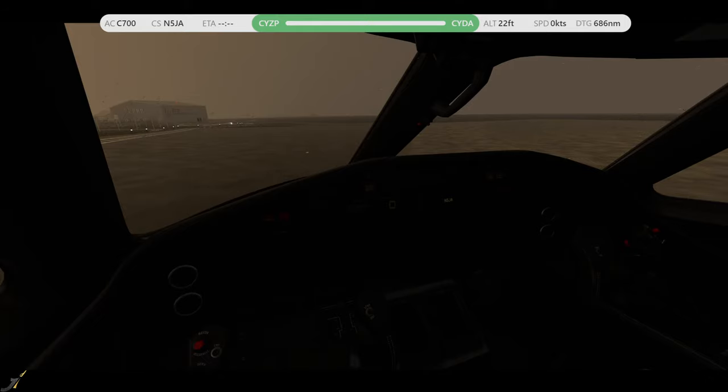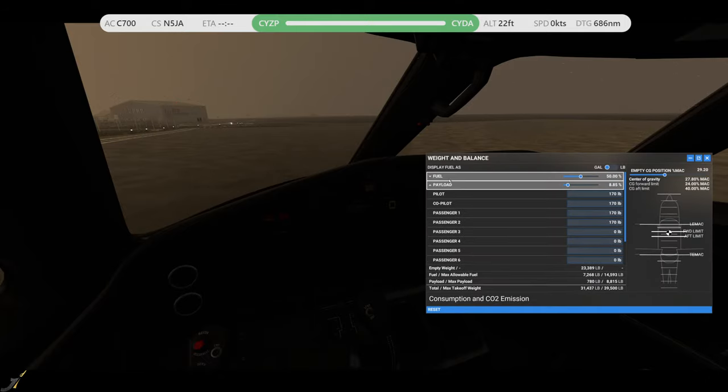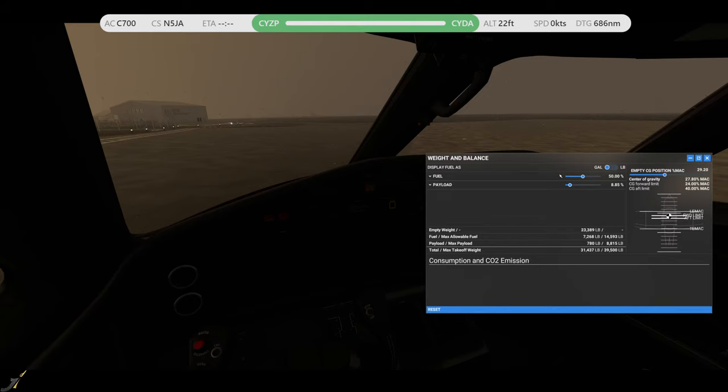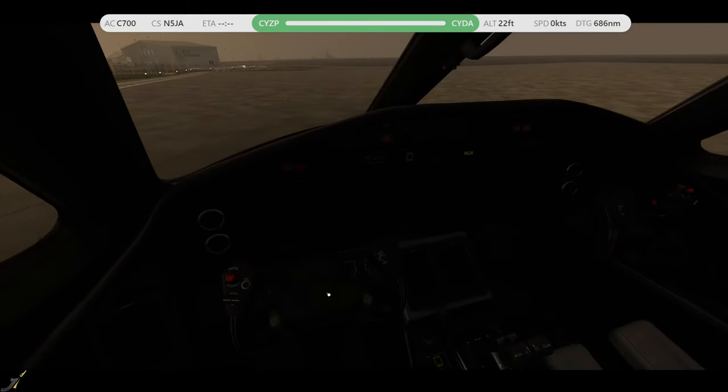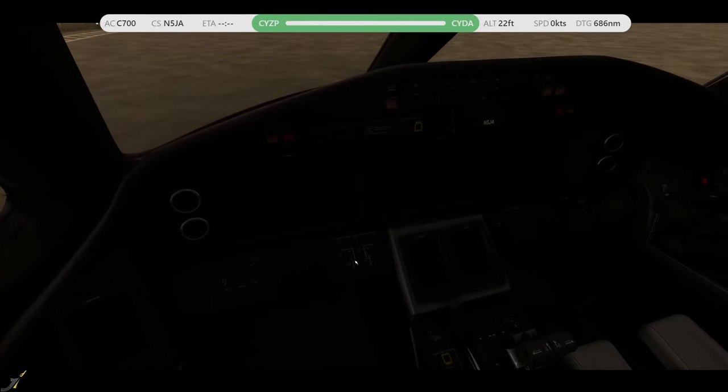It is pretty ugly out here. All right, let's set our weight and balance first. We got 5,800 pounds of fuel, so we'll slide, what is that, 40%? That looks good. And 30,000 pounds even is our takeoff weight, so that works perfect. Good to go. Let's get our yoke out of the way, and I'm just going to turn off our gens because for some reason they are on before we even turn the battery on.